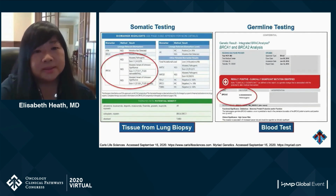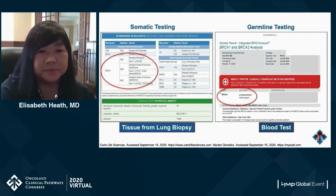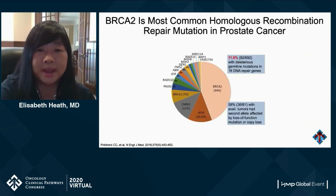I also just want to say that in the list that I provided earlier, why it's important to think about genomics after we think about the AR drugs as well as chemotherapy is because when you do this testing, sometimes there's a positive result. So here's a result from the lung biopsy that Mr. Jones had, showing that he has a pathogenic BRCA2 mutation, as well as germline testing showing the same BRCA2 abnormality.